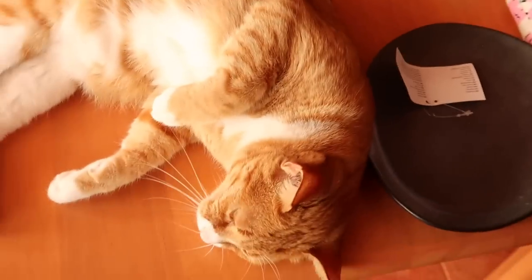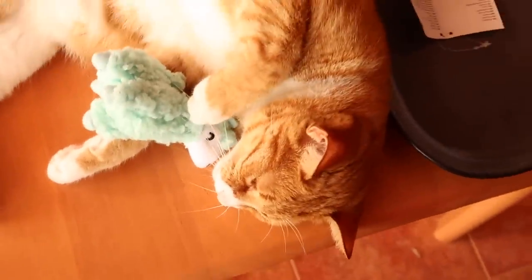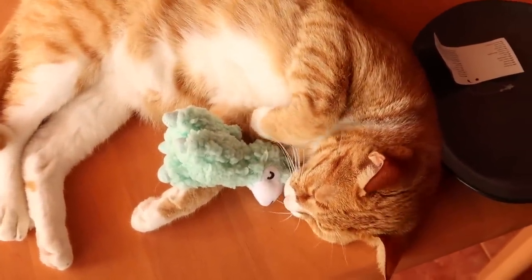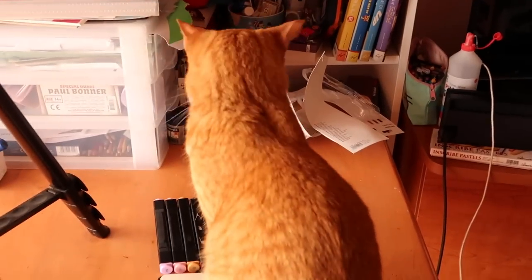Look at this magnificent desk buddy. Do you like Mr. Llama? Now she looks like she's hugging him. Cute. He's like, ugh, get this thing off me. Rude. Just rude.